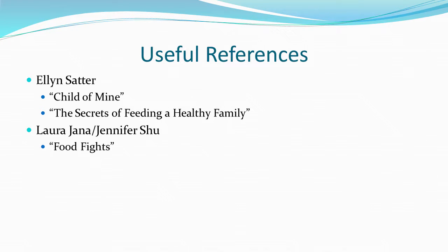Some basic food books that are often recommended in our office for toddlers. Ellen Satter is a nutritionist and a psychologist, and she has a bunch of books. Those who've read her books recognize that there's a lot of overlap from one book to another. But Child of Mine deals a lot with kids in the first 5 years of life, and the first 80 pages or so on breastfeeding. Secrets of Feeding a Healthy Family is pretty standard advice for everybody else.